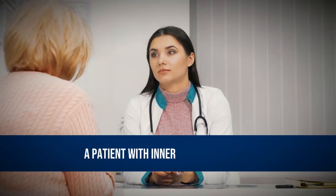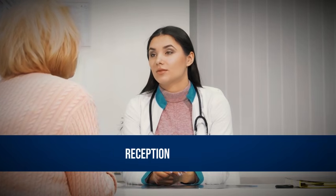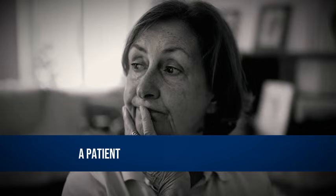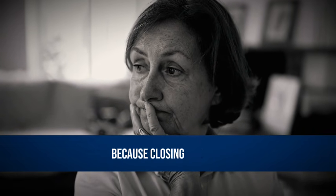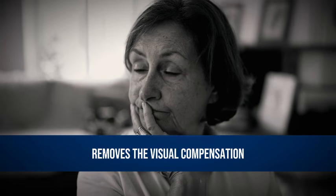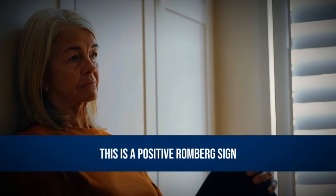A patient with inner ear dysfunction typically maintains balance with eyes closed because their proprioception is intact. A patient with sensory ganglionopathy from Sjögren's will sway or fall, because closing the eyes removes the visual compensation they have been unconsciously using to substitute for absent position sense. This is a positive Romberg sign.